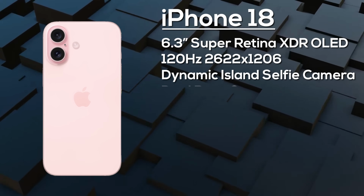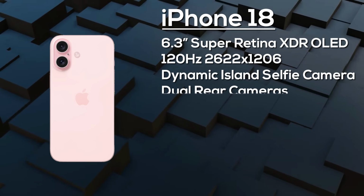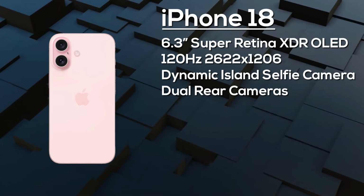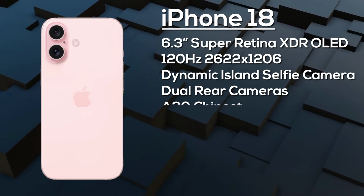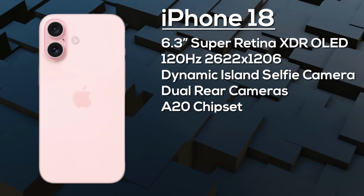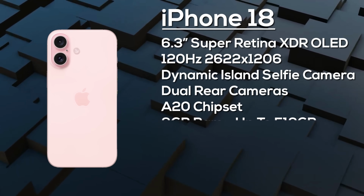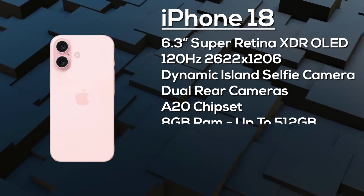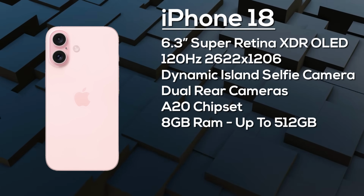Now the bezels are rumored to shrink slightly, making the phone feel a touch more compact than before. Then up top, we're going to see a smaller True Depth Face ID system paired with an 18-megapixel selfie camera. On the back, it's expected to keep the same dual camera setup with a 48-megapixel main camera and then a 48-megapixel ultra-wide. Both of them are going to use larger stack designs for better low-light performance though, and of course, there's no dedicated telephoto on the base model.